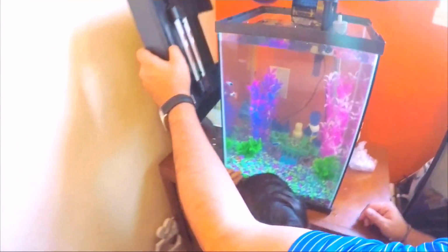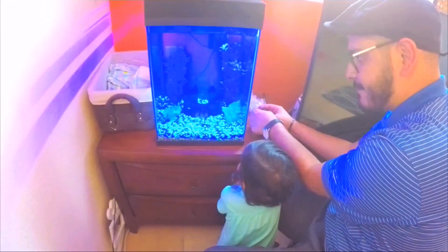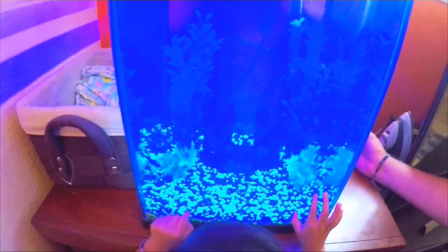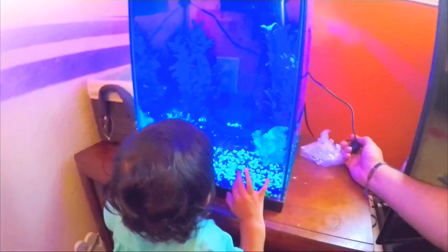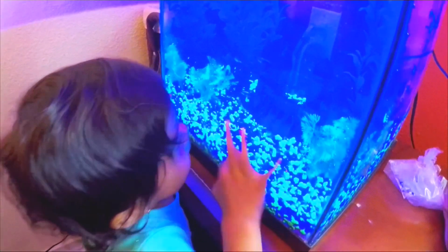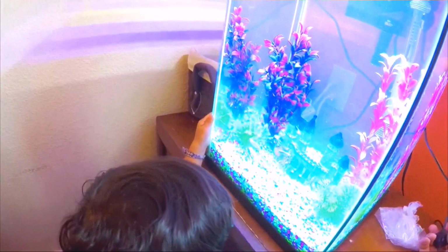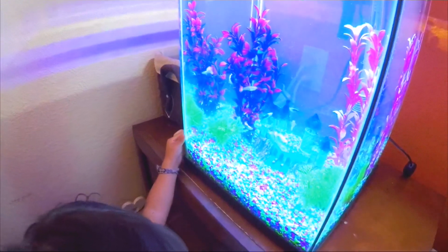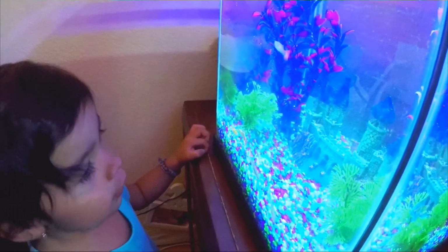Let's put the lid back on so we can see it with the light on. One, two, three. See this one? Oh, that one's better. See? They're so pretty, huh? Oh, no. Oh, where'd you go?